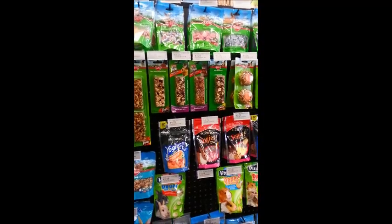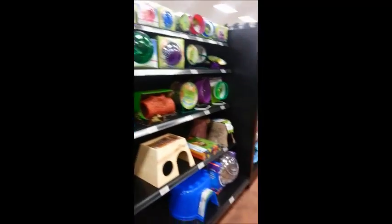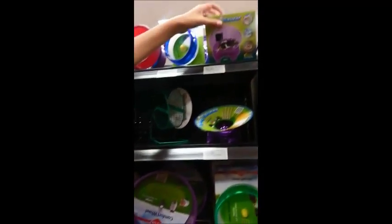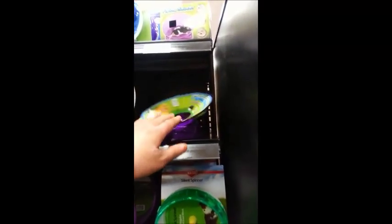Fruit and veggie treats. Huge ball down there. Oh, not funny. It's so big. Ooh, should we get her a flying saucer? Where? Right there, the purple one, the flying saucer. It's like here, spinning, see? Spinning saucer. Yeah, like this. She stands on it and she spins on it instead of the wheel.